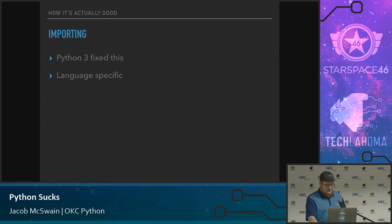Importing. It was hard to find some good ideas for how importing might actually be good. Python 3 made it a lot easier to do local imports. And then importing in general is very language specific. Every language has these idiosyncrasies where you have one way to do things. And the way that we import in Python is just the Python way. You're not going to find one language that suits all.